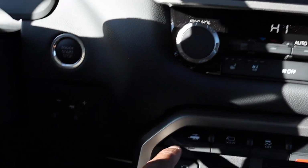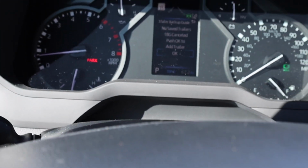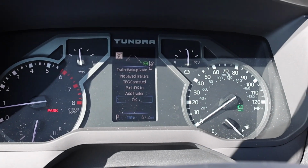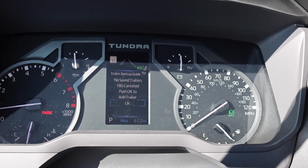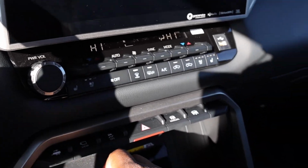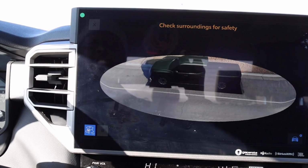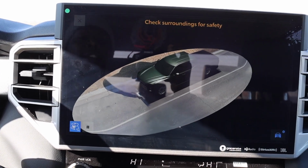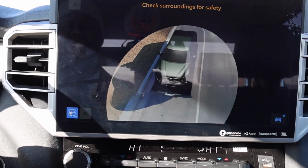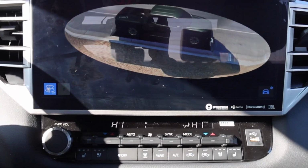And let's see, this is for your trailer. So trailer backup guide says no saved trailers, TBG cancel, push OK to add trailer. So we will do that later. We'll set that up, and then you have some different views for your cameras. So as I said, this has that bird's eye view, and there it is. I like that they do that. It's really cool, and they have the same color of your truck in the screen too. It looks really cool too, by the way.